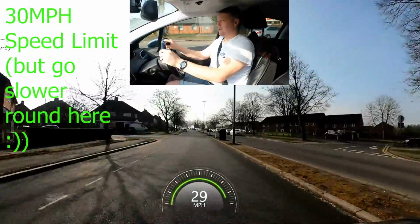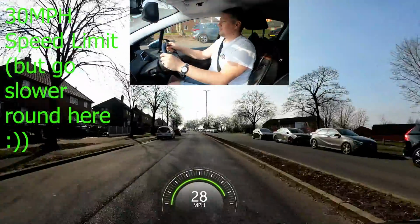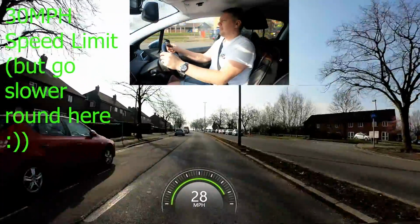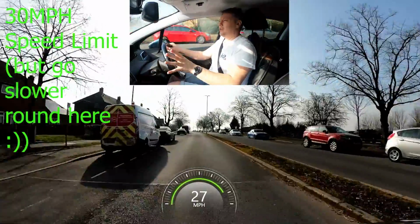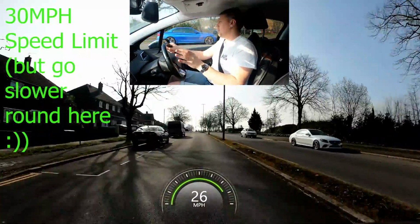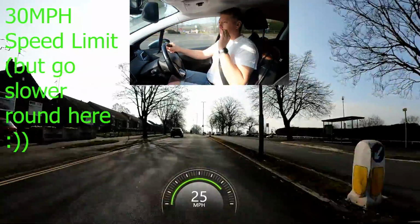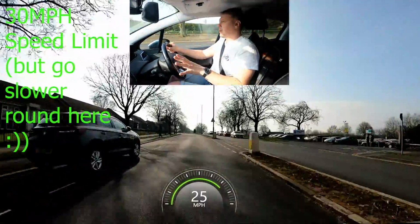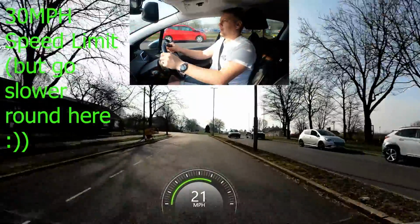Constantly checking those mirrors, constantly checking that central mirror. Really, really important. This is obviously another dual carriageway, so I'm just central lane positioning. There's parked cars all down there, so whatever you do, make sure you keep the door's width from parked cars, if at all possible, at all times. If it's not possible, such as a terrace road with cars parked down both sides, make sure you are super slow. We're turning left at the roundabout, so we pop the signal on.